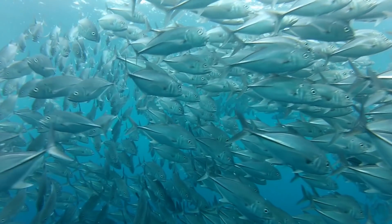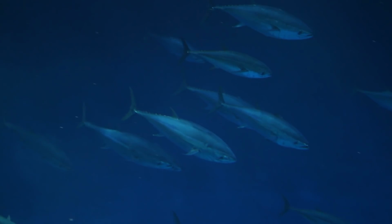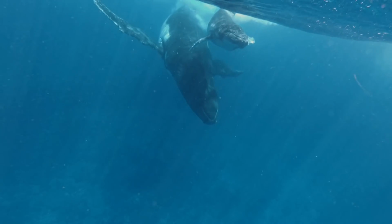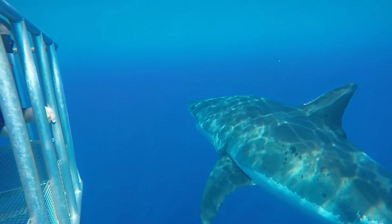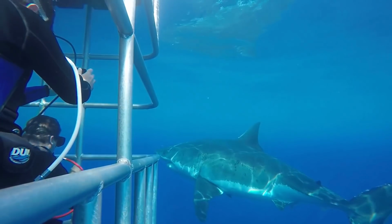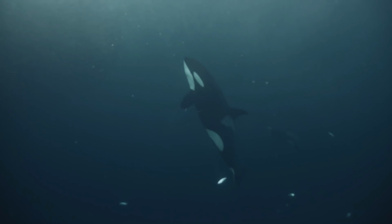And this prey can be a wide range of animals, anything from fish such as tuna and other sharks, to marine mammals such as seals, dolphins, and in some cases whales. And in most cases they are top of the food chain wherever they decide to live. But there are some rare instances where great white sharks are preyed upon by killer whales.